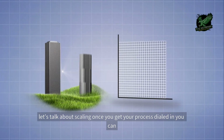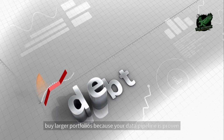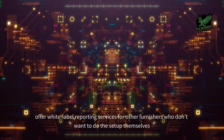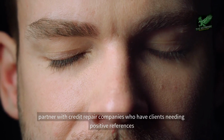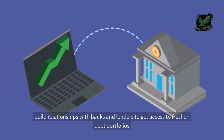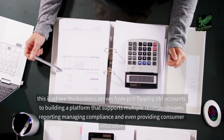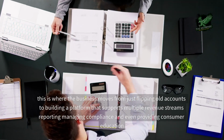Let's talk about scaling. Once you get your process dialed in, you can buy larger portfolios because your data pipeline is proven. Offer white label reporting services for other furnishers who don't want to do the setup themselves. Partner with credit repair companies who have clients needing positive references. Build relationships with banks and lenders to get access to fresher debt portfolios. This is where the business moves from just flipping old accounts to building a platform that supports multiple revenue streams, reporting, managing compliance, and even providing consumer education.